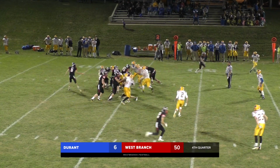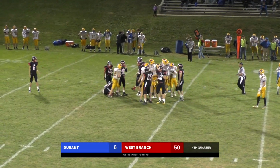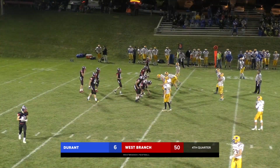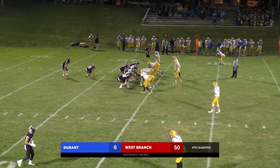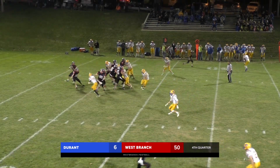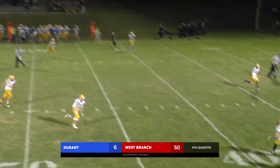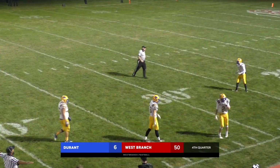Straight I formation, hand off to Schreiber, and you can tell Durant's just selling out. Loss of a couple more. Let Trey throw the ball here on 3rd and long. He is. Straight drop back to pass. Under pressure. Chucks this one near side, looking for Passeri. Oh, and Luca came back for it, and the ball sailed on him, and it goes incomplete.